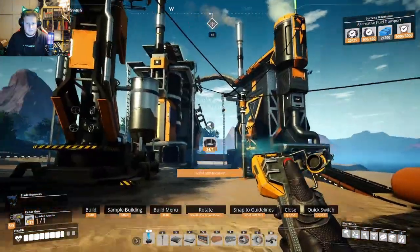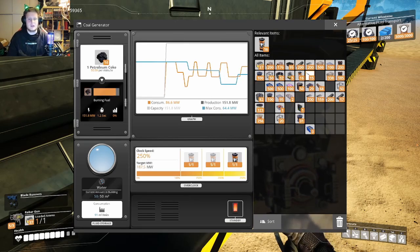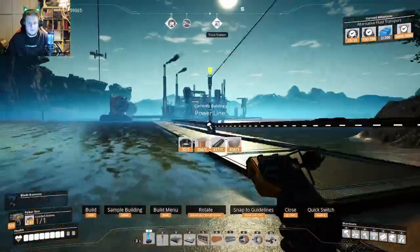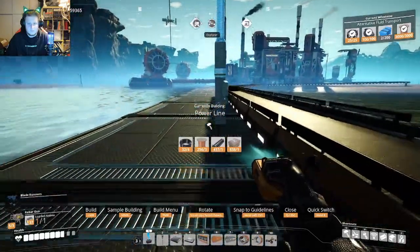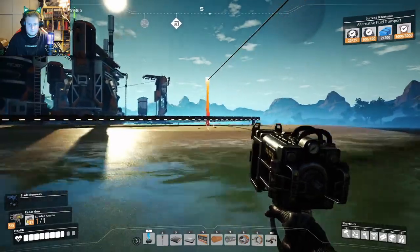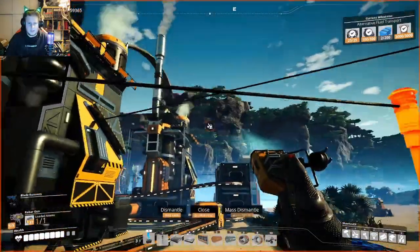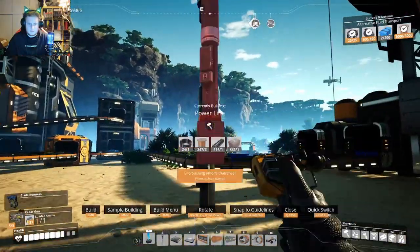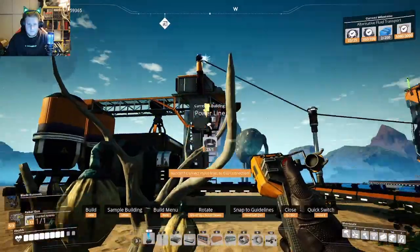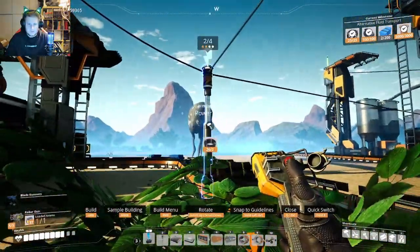Get rid of that. Connect you to this. Awesome. Alrighty. So, another self-sufficient one, which I can then run the power off. And I can use the power of that one to power this machine here. You power this. Then you power it into this as well.